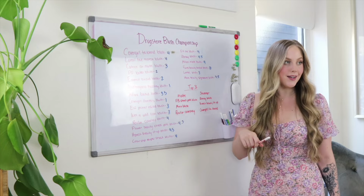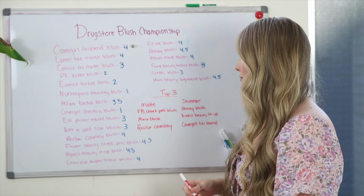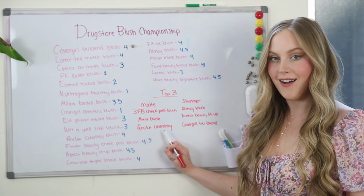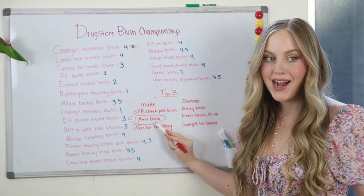Starting with our matte category, out of these three, I'm gonna move the Flower Beauty one into the third spot because I know it is not sold everywhere. I think the Moira might be available more places. So then we have the Moira blush and the Revlon Colorstay. I think, don't look, the Moira Ombre blush is our matte blush drugstore champion.